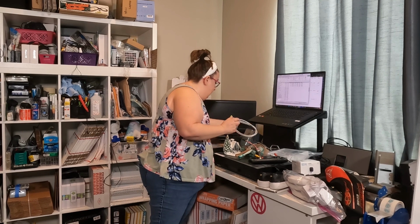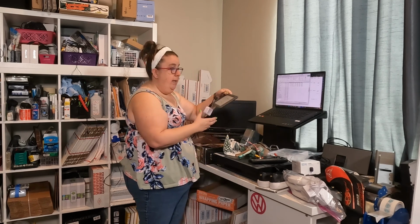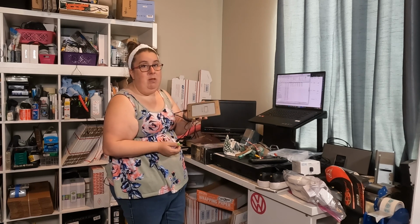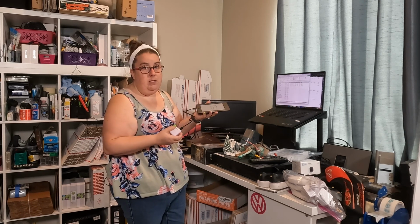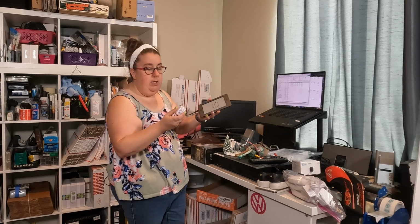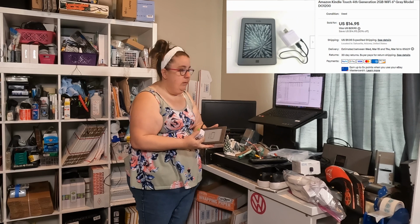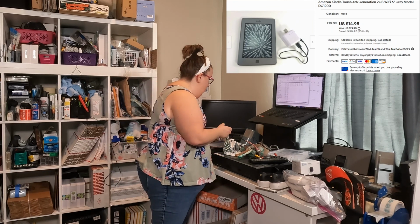We've got a Kindle. Kindles and Garmins, like those two are still pretty hot. They seem like they're old technology, but people still like them. So this is an older Kindle. It's got a charger. Sold for $15. So quick and easy one there.